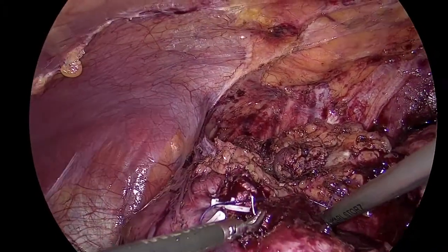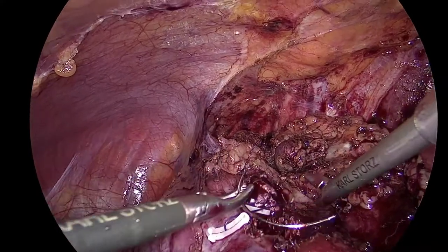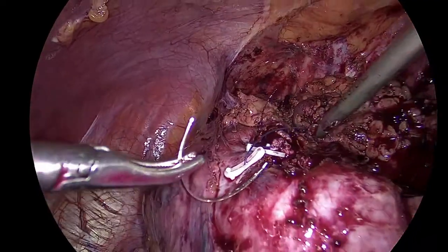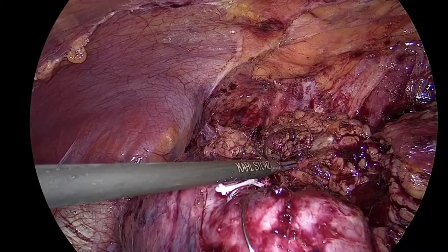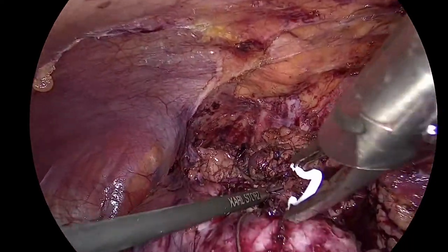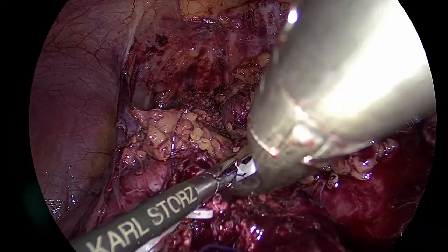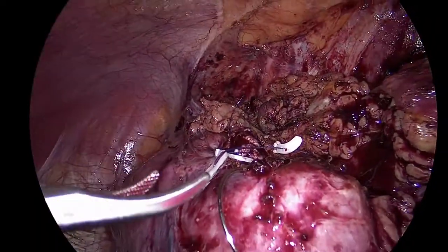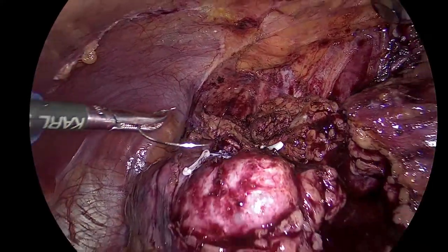The parenchyma is much thinner on the right side than on the left side. So you need to get a bit deeper on the right side. Good. Give me a clip. Come in. Good. Needle holder. Good.